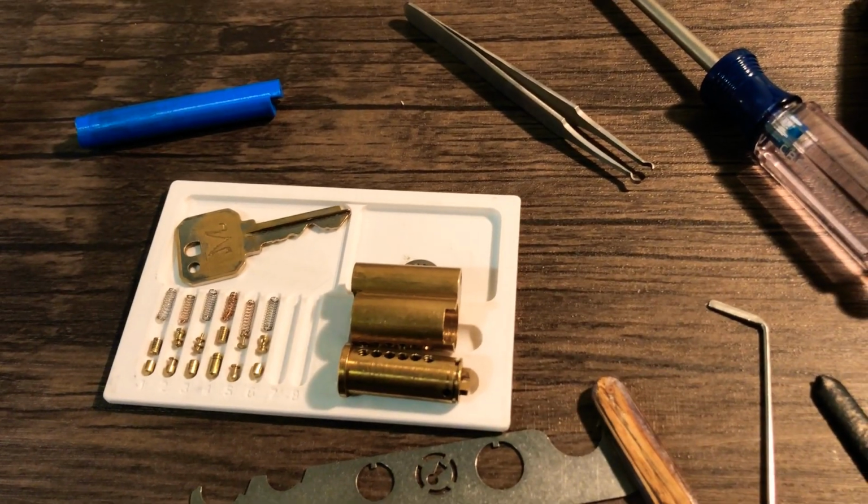So that is the Pick Abuser Challenge Lock. Thank you so much for giving that to me, Mugatu.